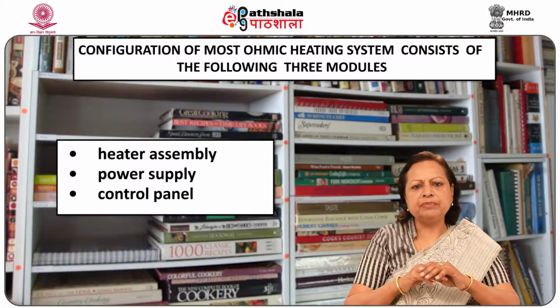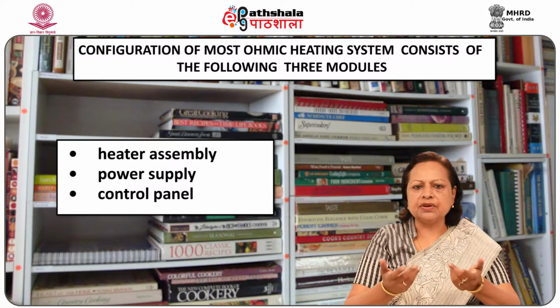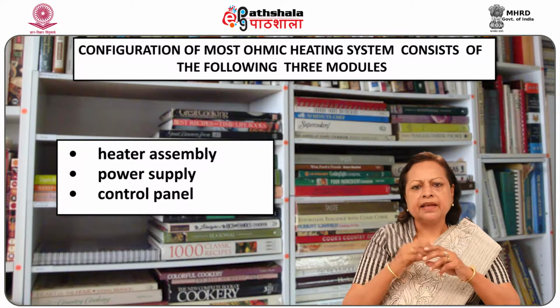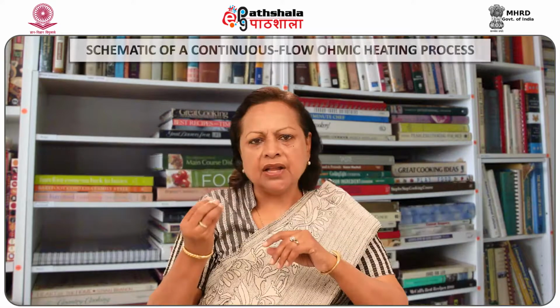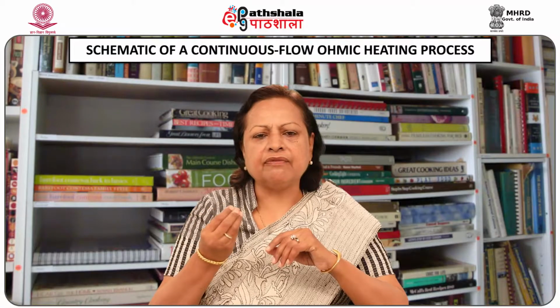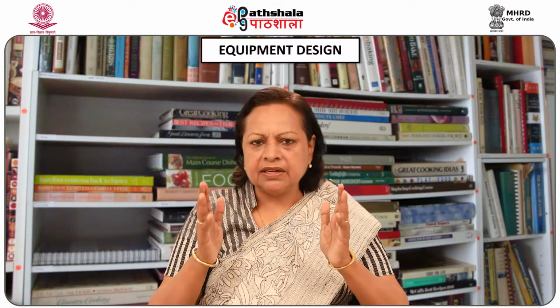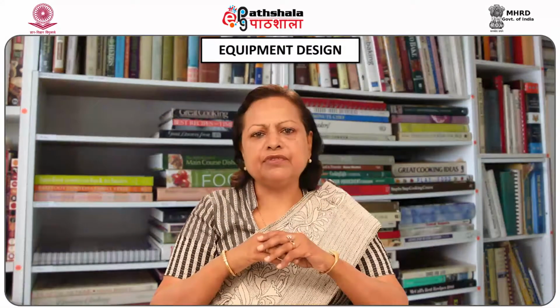Configuration of most ohmic heating systems consists of the following three modules: heater assembly, power supply, and control panel. Now this is a schematic of a continuous flow ohmic heating process. We will see the equipment design for this.